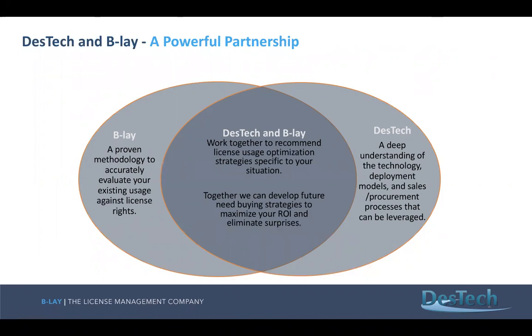And that powerful partnership is set up based on the fact that we as Belay have a very deep insight and proven methodology with regards to how to evaluate your existing licenses, your existing deployment and usage of Oracle programs, to reconcile and determine your compliance position, to identify what possible risks you may have, but also to help customers to achieve cost savings.